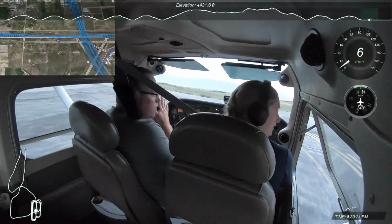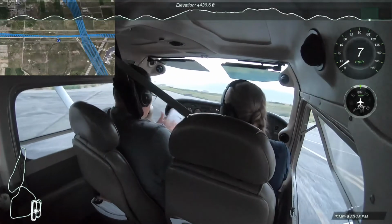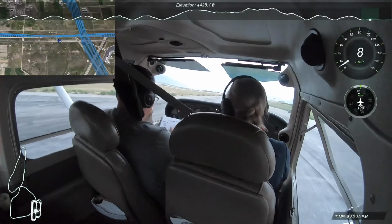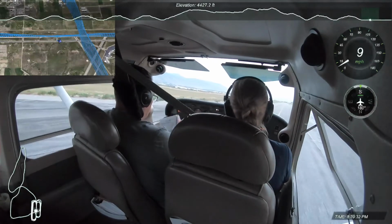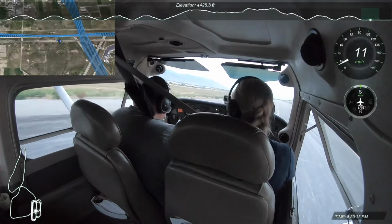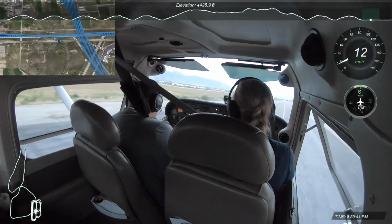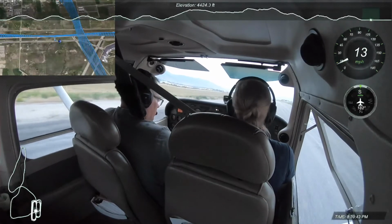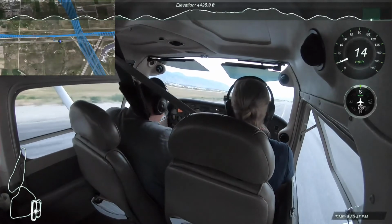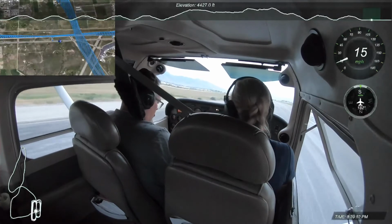All right, go do our after landing checklist. Right, yeah. So flaps up. Mixture lean for taxi, landing light off. For the first time today. Whoops. Strobe's off. Okay, I distracted you. Transponder, taxi clearance. So right now I have strobe and beacon.